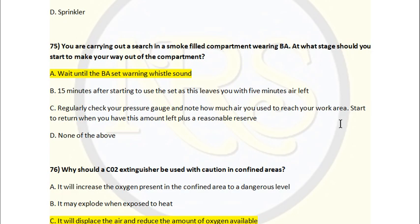That means 20 minutes you can use it for work. This whistle will activate when there is a 10 minutes allowance for air available inside the cylinder. Once you hear this whistle sound, and also in the pressure gauge a red color mark is made when it comes to 20% pressure of the total pressure capacity of the cylinder. Once you see it, you have to evacuate from the place immediately.